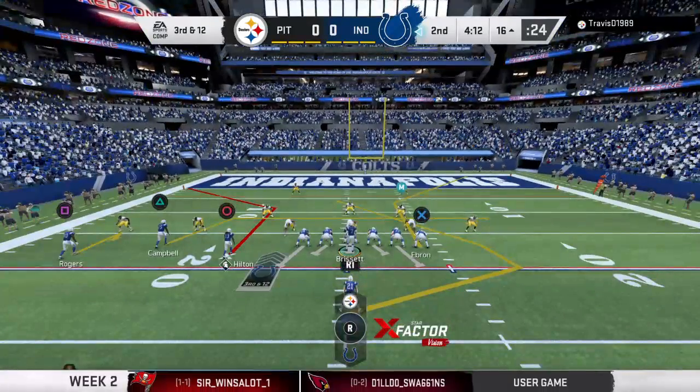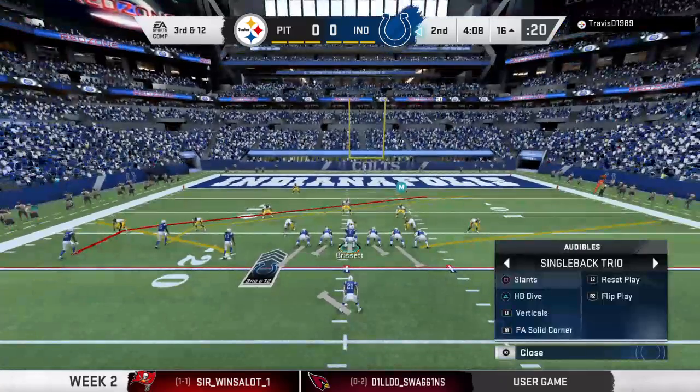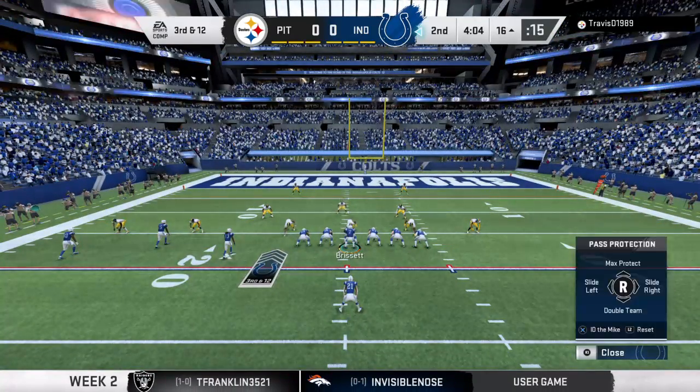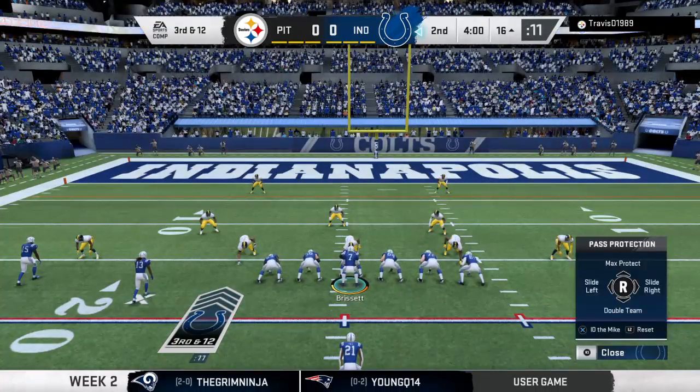Come on, set. I can't believe they even let you play. Showing it. Shoot the ball. Match, match. Right. Shoot. Check the hot read. Check 30. 31. Switch.